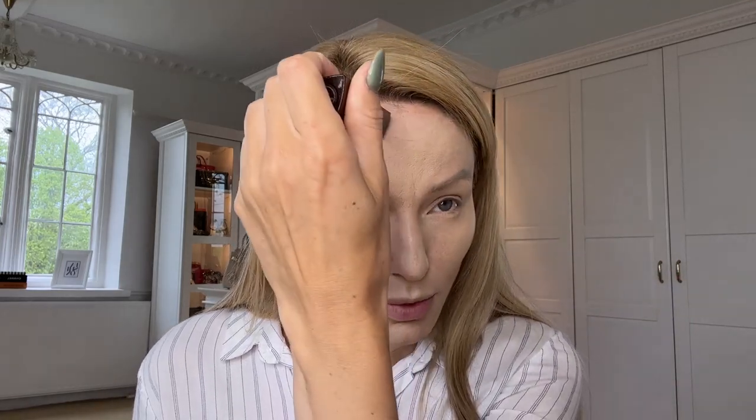Right, so next. Oh, it's like I've caught it with something sharp. So I use the Warm Almond Hourglass. Oh, the other colour I use is Bisque. And you don't need a lot of this. This is so pigmented. And this is on my cheekbones and my rather large forehead. Just dab little dots, and then I use my beauty blender for that as well.